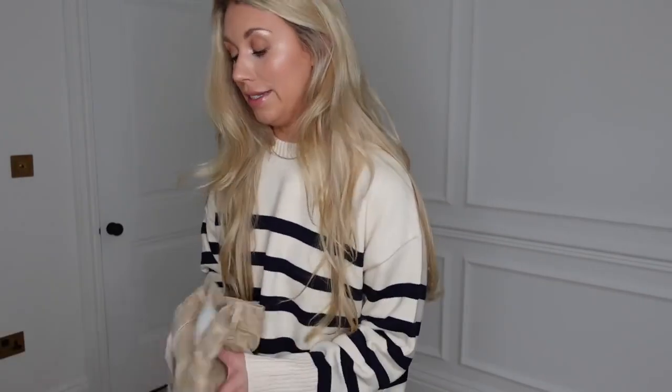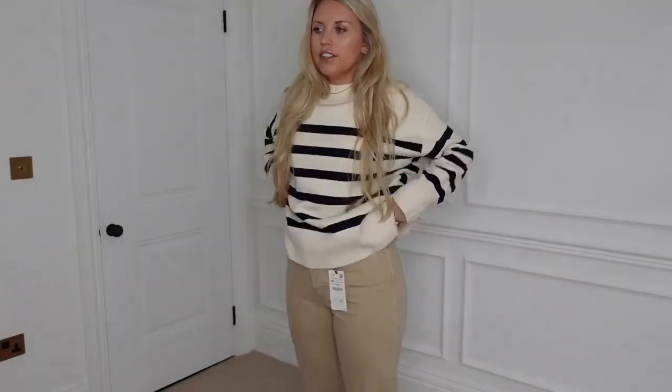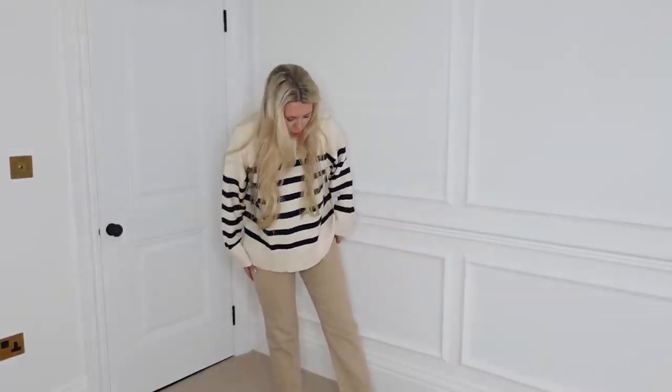Right, let's try on these jeans. I'm just procrastinating having to put on jeans, to be quite frank. So they're a mom style, so they're a bit more of a relaxed fit, which I prefer because, like I said, if they're too tight and uncomfortable, I know I just won't wear them.